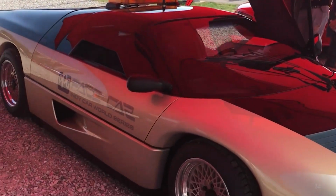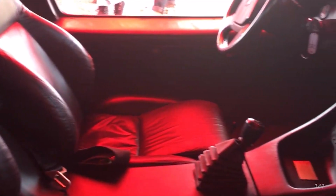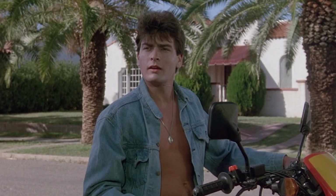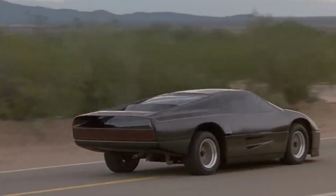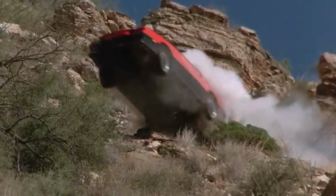Now, the car was built originally to be used as a pace car for the PPG IndyCar World Series, but the M4S gained wider recognition when it was featured in the 1986 action fantasy film The Wraith. In this film, a resurrected teen portrayed by young Charlie Sheen returns from the dead as a supernatural street racer driving an indestructible car. The car was black, ominous, and capable of avenging its driver's murder. It exacts retribution by causing dramatic, fiery crashes and then miraculously regenerating itself.